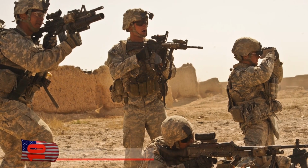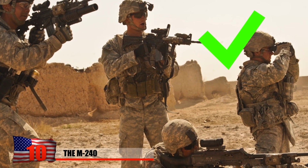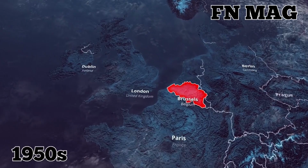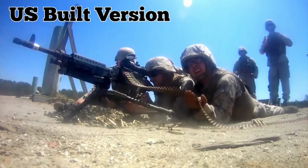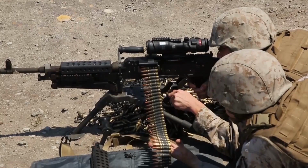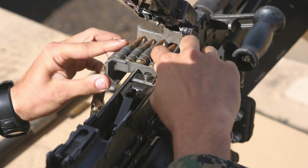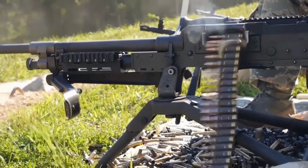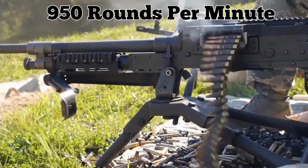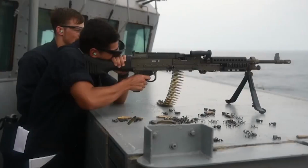Viewed as the most reliable machine gun in the world, the M240 is an Army's best friend. The original version of this weapon was the FN MAG, which was built in Belgium during the 1950s. The US-built version of the M240, however, is a gas-operated, belt-fed machine gun chambered in the 7.62x51mm NATO round. Ammunition is fed into the upper left side by a belt. This no-nonsense weapon delivers some 950 rounds of ammunition per minute, so if you want to put down some suppression fire, then grab an M240 and see what happens.